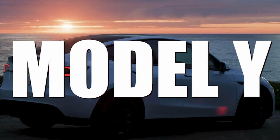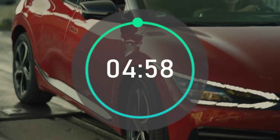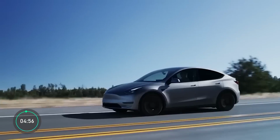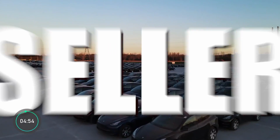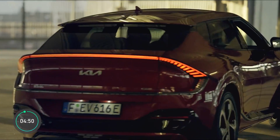Tesla Model Y versus the Kia EV6 in just 5 minutes. Can Kia compete with the world's best-selling electric car in Model Y? Well, you will be surprised how well it actually can. So let's get started, and we will begin with the most important spec of any car: the price.